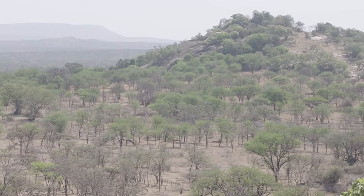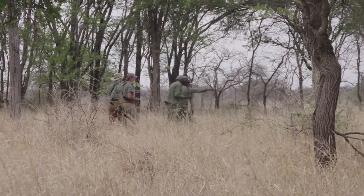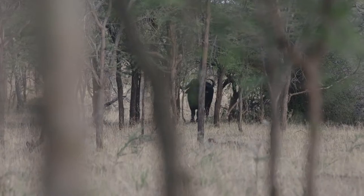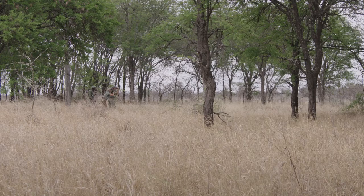We got the chance to hunt with the man himself, Adam Clements, in his Maswa area one season, going after a bull with the absolute widest spread I've ever seen.